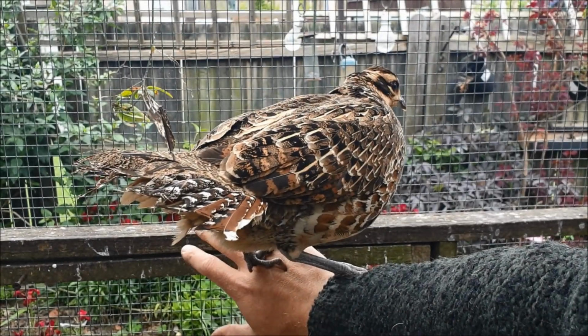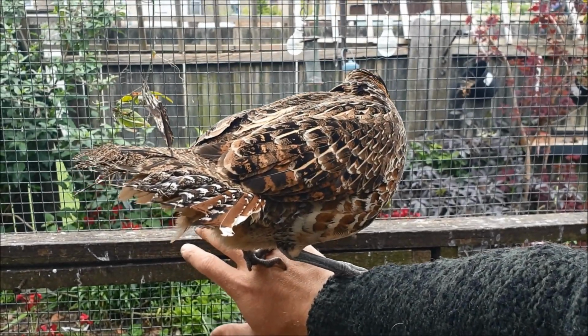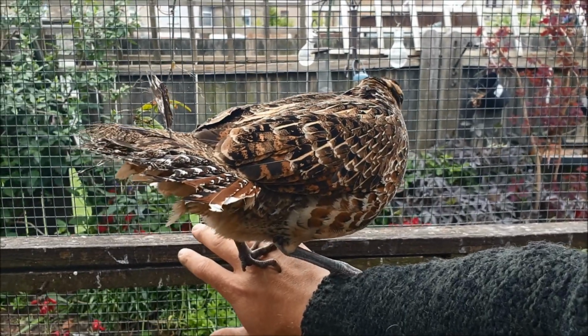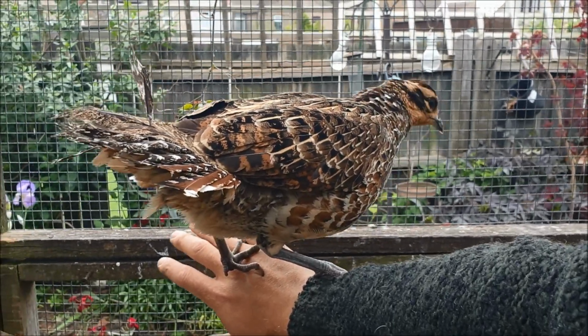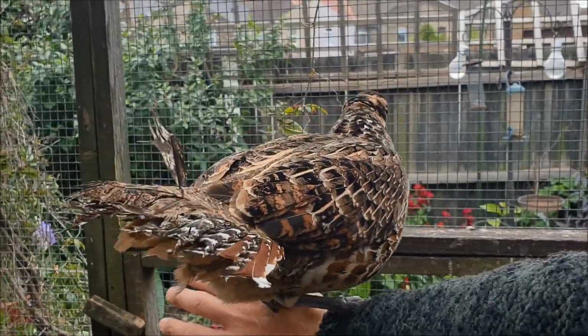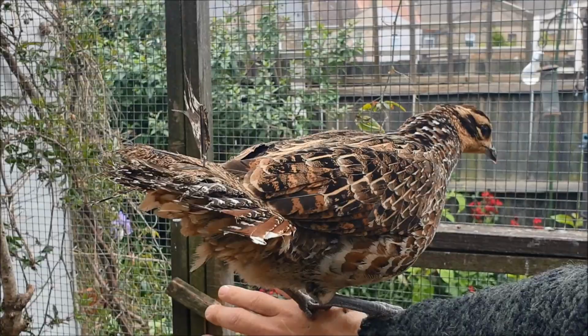This is highly unusual. She's only done this because she doesn't realise she's actually standing on my hand. She is a complete Fruit Loop. Eve, do you want to go somewhere else? She's gonna get mental with her.